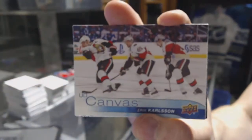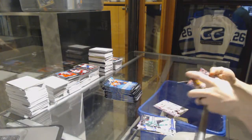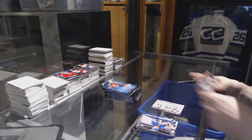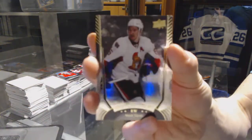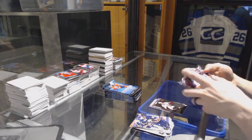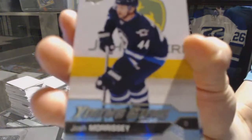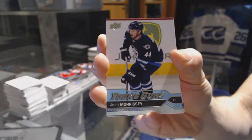Canvas for the Ottawa Senators, Erik Karlsson. Base. Young Guns for the New York Islanders, Alan Quine. Shining Stars for the Ottawa Senators, Mark Stone. Base. Base. Young Guns for the Winnipeg Jets, Josh Morrissey.